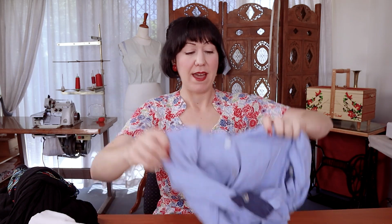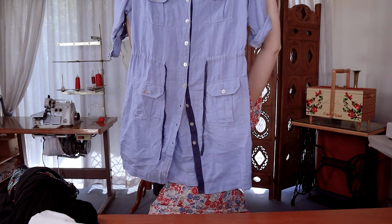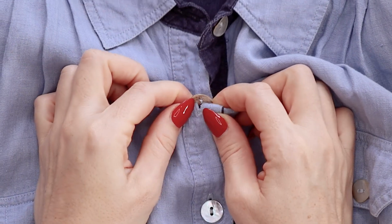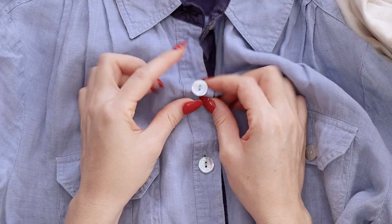I am surprised that I only came home with one piece that had buttons on it, because I saw many that could be great candidates, and buttons are one of the easiest things to use. But I got this particular one here for the buttons. Let me show you, because they are gorgeous shell buttons here. They're just beautiful.